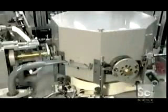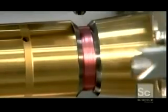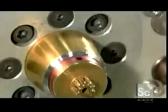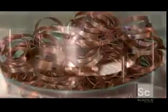The next machine winds copper wire that's as thin as human hair around a cylinder hundreds of times. The winding is computer controlled to produce a critical component, the headphone's voice coil. When magnetized by an incoming signal, the voice coil vibrates a diaphragm, causing it to emit sound.